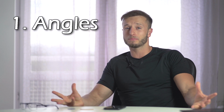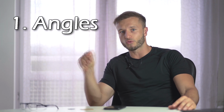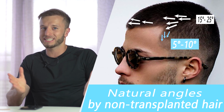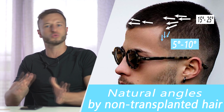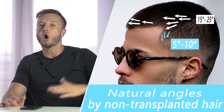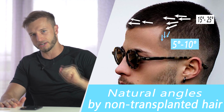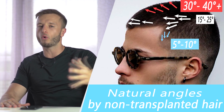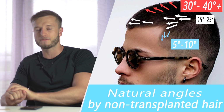Now, the reason number 1 which makes the implanted hairline look more detectable is simply implanting the hair under the wrong angle. Angles under which the hair is growing on the temples and the hairline are usually the tightest. On the temples, it can be as tight as 5 to 10 degrees, and on the hairline, it can be something around 10, 15, all the way up to 25 or even 30 degrees. On the mid-scalp and crown, though, it can be even more, like 30, 40, or even 50 degrees.